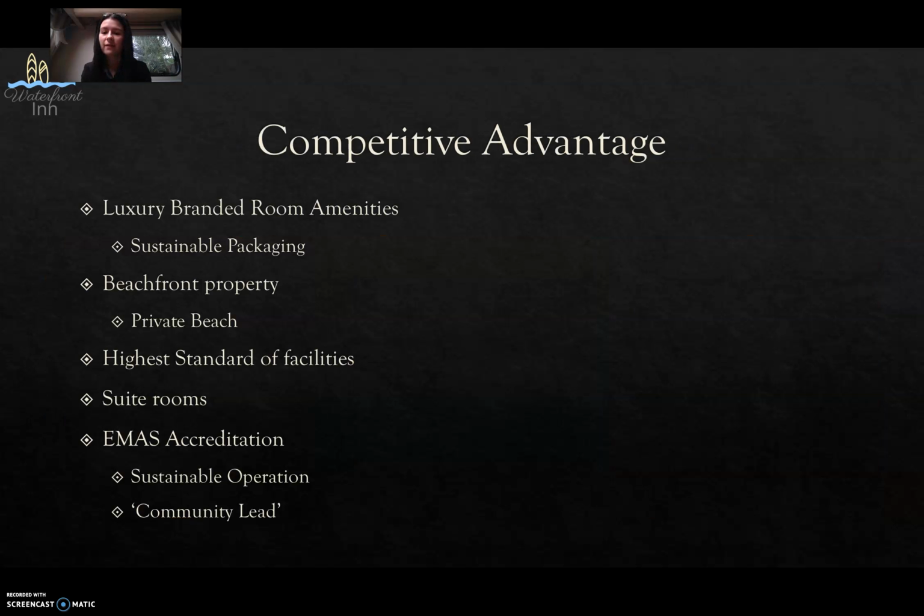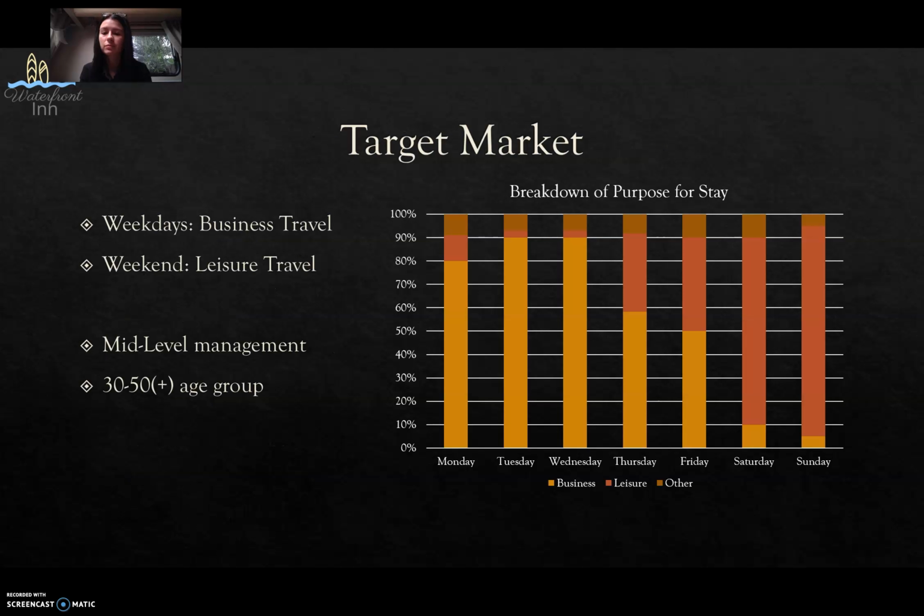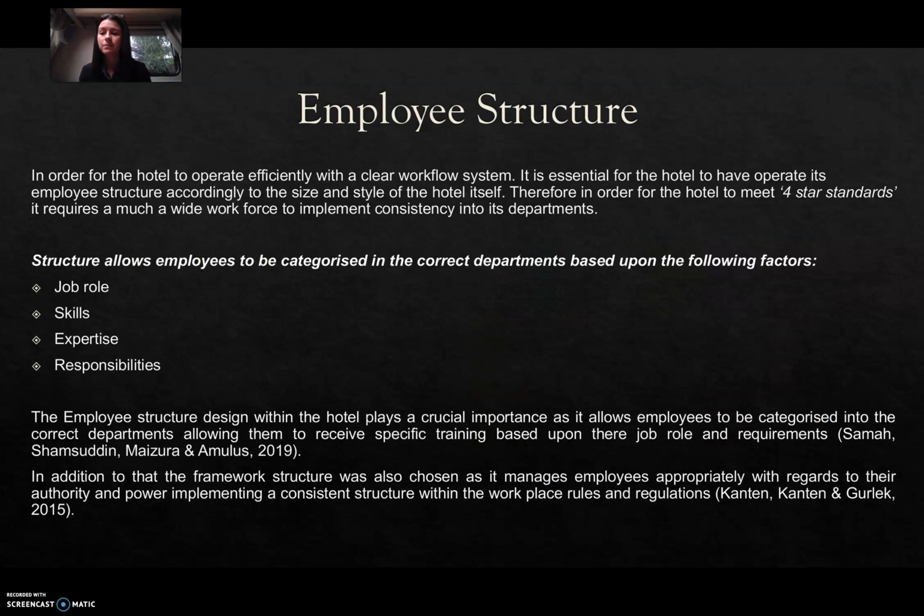Our competitive advantage. We have luxury branded rooms, we have a beachfront property, it has the highest standard of facilities, and it has an EMAS accreditation. Our target market. Weekdays we look at business travel, and weekends we look at leisure travel. Our age group for our target market is between 30 to 50.